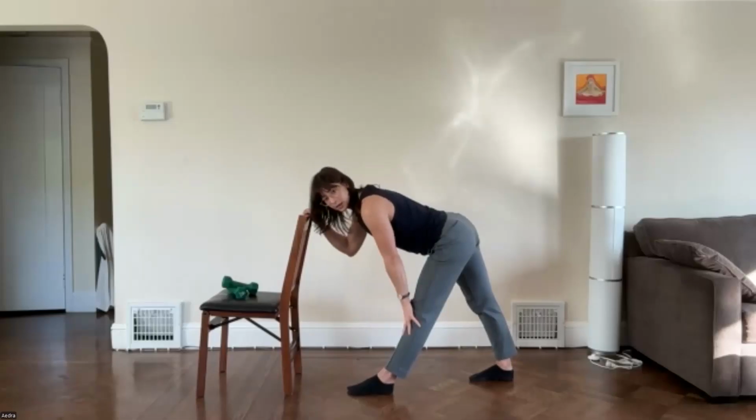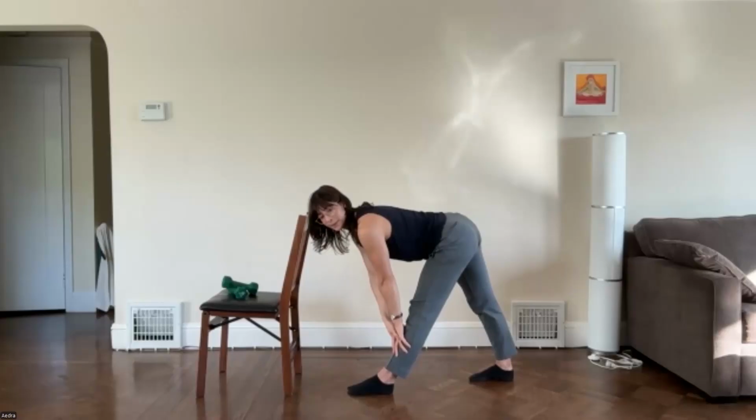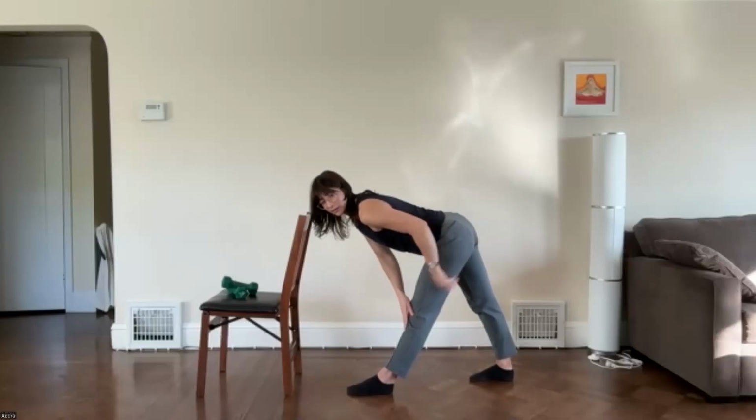Depending on your flexibility, you might choose to place your hands on your thigh or down your leg. So we're, again, trying to find other ways to get close to our leg without moving the spine. So now we're using the hamstrings, or we're stretching the hamstrings to do that.